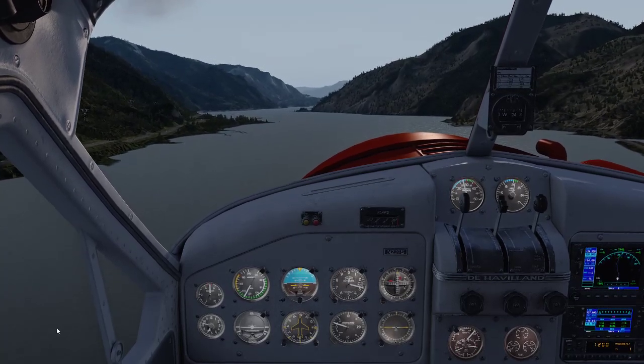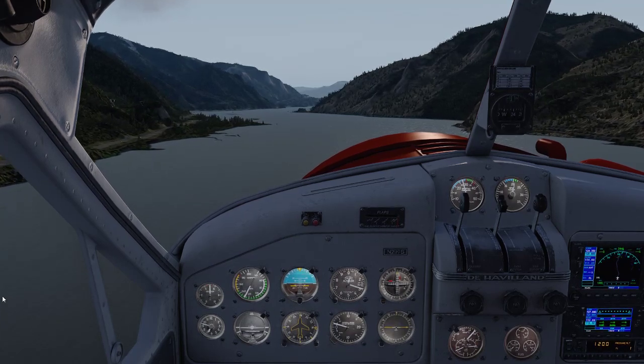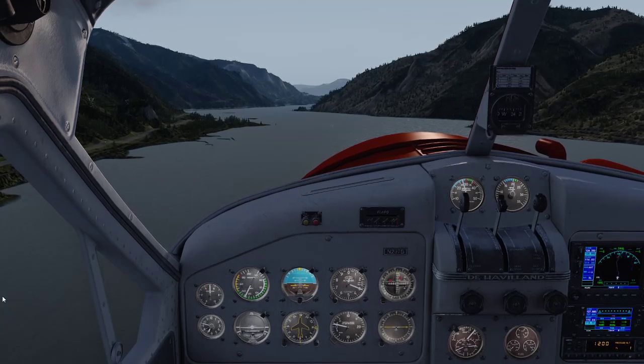That's 1144, turn left heading 020, descend and maintain 4,000. Left 020, down to 4,000, 1144.